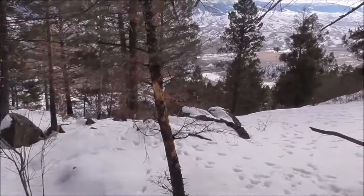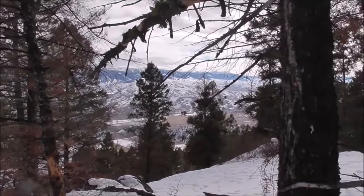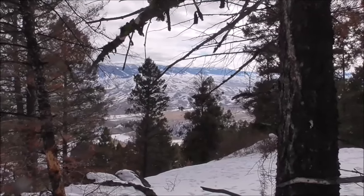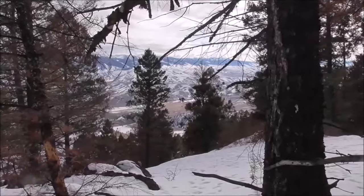It's a pretty day. Cloudy, gray, but it's pleasant. The other day I was up here, it was really cold. Today's a lot warmer.